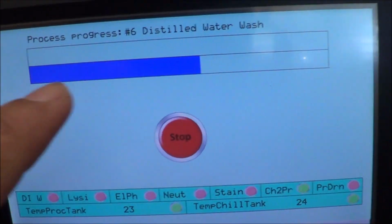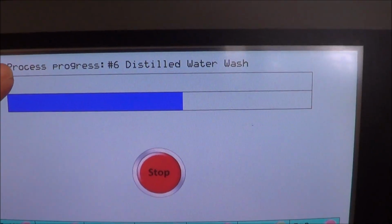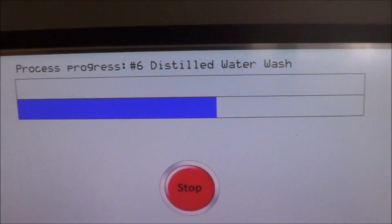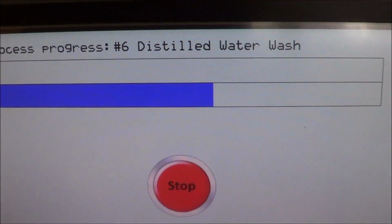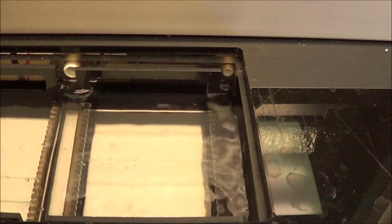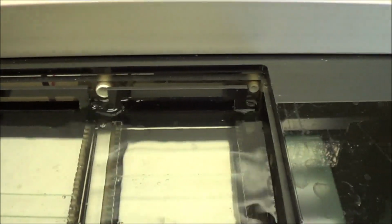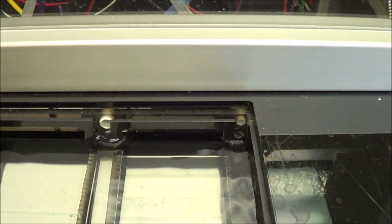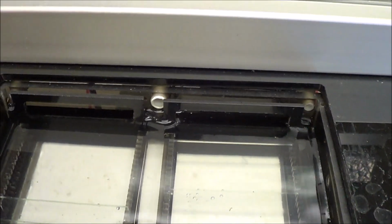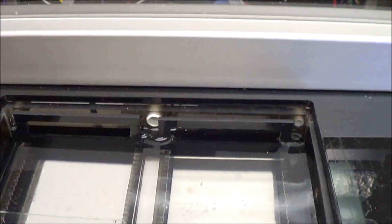Here we see the blue bar is the progress of the entire process, and the bar on the top would be individual processes where timers are used. We'll see the progress of that particular timer counting down. So the distilled water is being transferred from the cooling tank to the process tank. Once that pump stops, we'll go through a DI wash, 30 seconds, and then we'll drain the process tank.